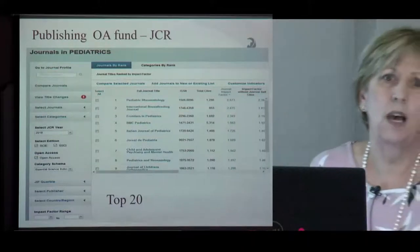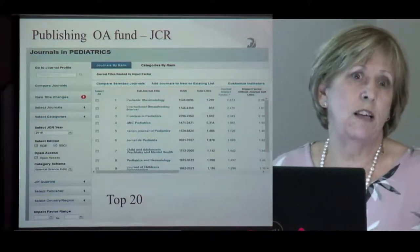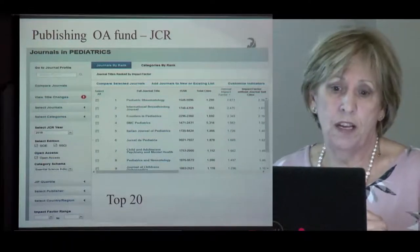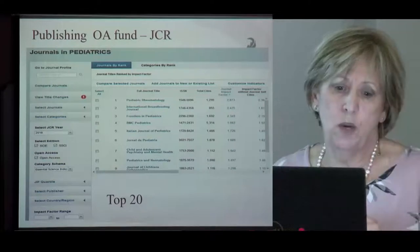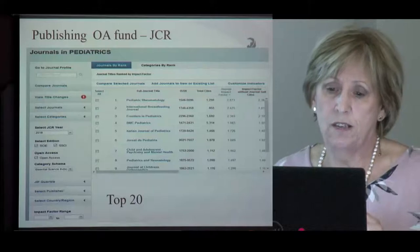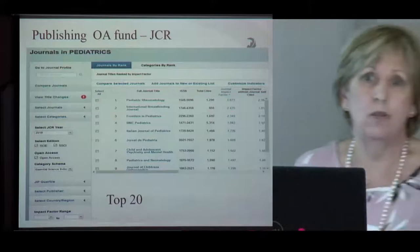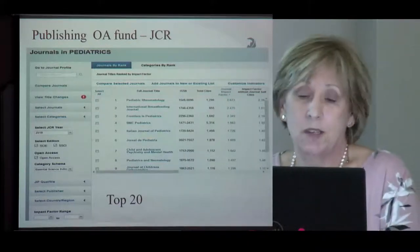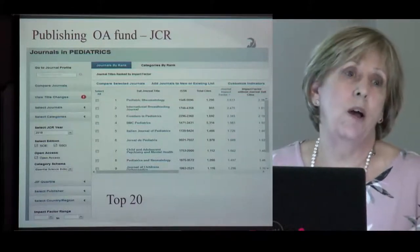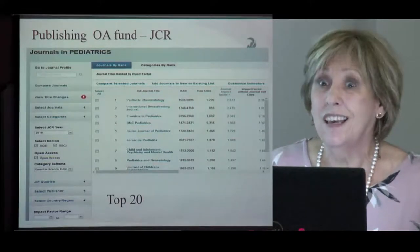And one resource that can help if you're not sure in which journal you can publish, you can always make use of the Journal Citation Reports. Actually, the example I have is for pediatrics, but there is an option where you can select just the open access journals, and you get a list of your top 20 journals. I don't know if you all know what the top 20 journals in your discipline are, but this is also a way, as a new researcher starting out within your discipline, this may be a good option to go and have a look and see. Yes?